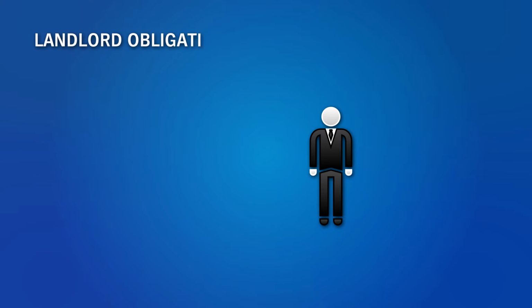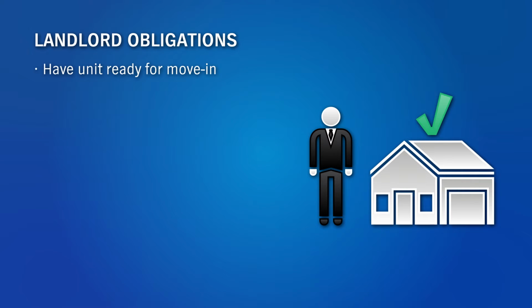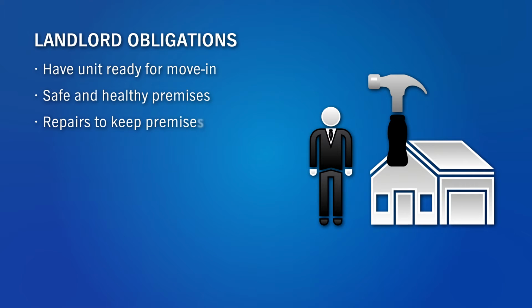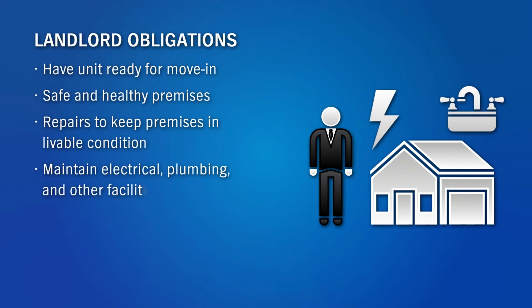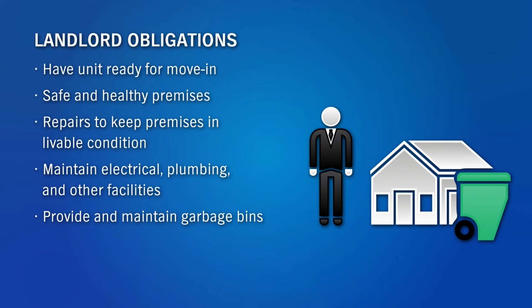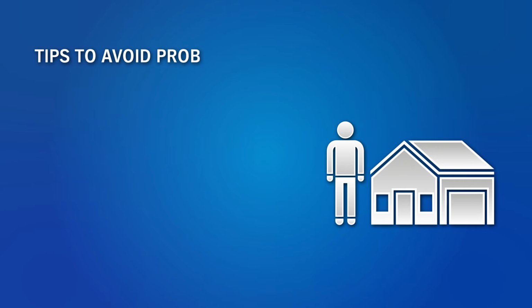The landlord also has certain obligations. The landlord must have the unit ready for the tenant to move in at the time and in the condition agreed upon. Provide a safe and healthy premises as required by law. Make all repairs and arrangements necessary to keep the premises in a livable condition. Maintain all electrical, plumbing, and other facilities in good working condition. Provide and maintain garbage bins and arrange for frequent removal of waste, except in the case of a single-family residence. Provide for the supplying of running water as reasonably required, except in the case where the building is specifically exempted by law. Tenants can avoid many problems by following these tips.